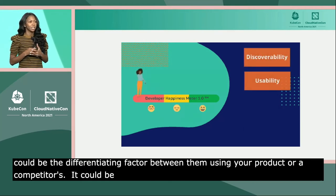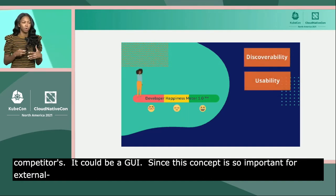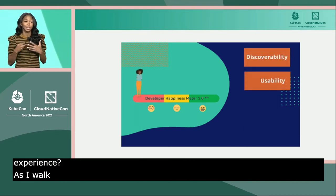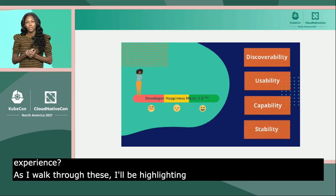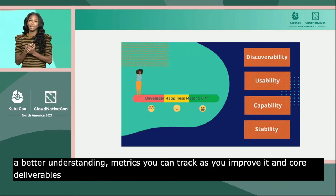Since this concept is so important to external-facing products for customers to drive revenue, why not take the same approach to developer experience? So as I walk through these, I'll be highlighting some methodologies you can use to get a better understanding of the current state within your environment, metrics you can track as you improve it, and core deliverables that I've seen with my own eyes improve this area.